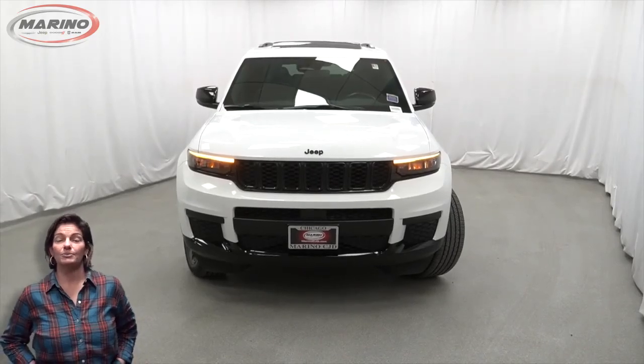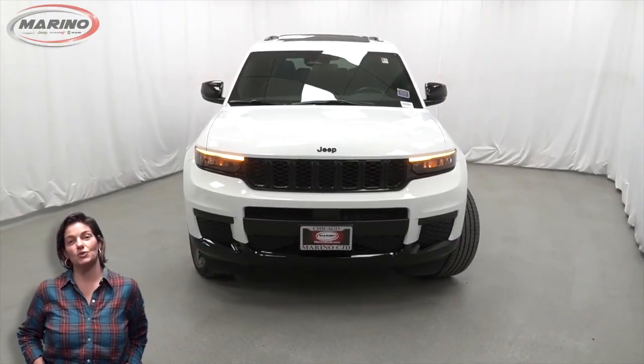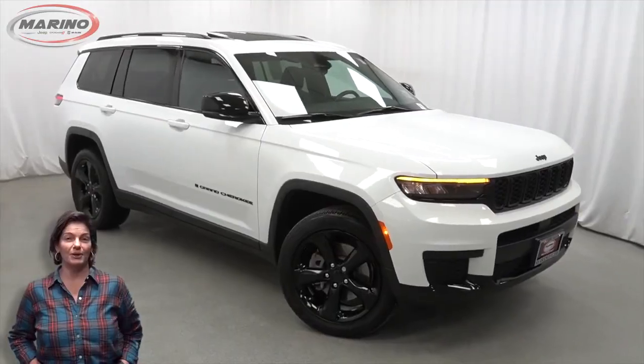Looking for a highly equipped SUV with all the right options and reliability? We'll take a look at this 2021 Jeep Grand Cherokee L Altitude in bright white.